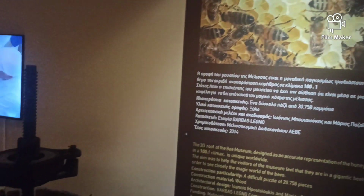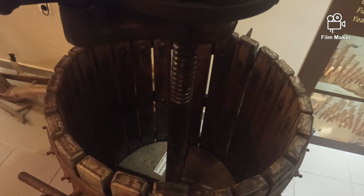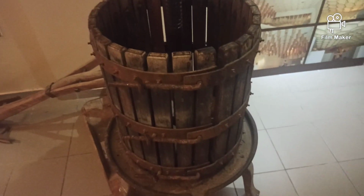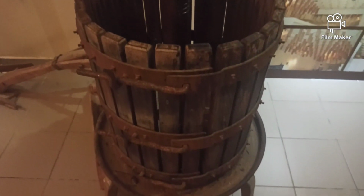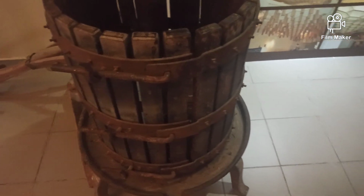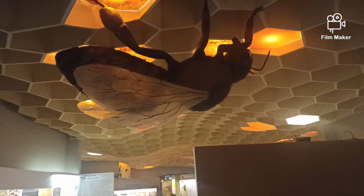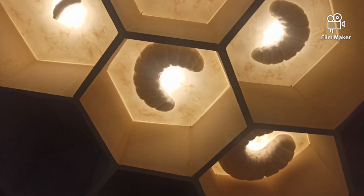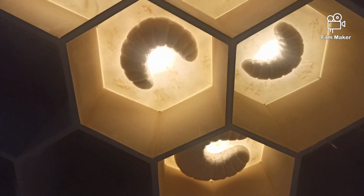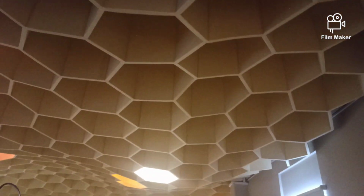We wouldn't have life. Here we have, looks like a bee press. The honeycombs, everything goes in there, and when they squash it, the honey comes out from the bottom. If you look at the top, they've made a honeycomb on the ceiling with larvae. It's really incredible. There's a lot of work on this roof.